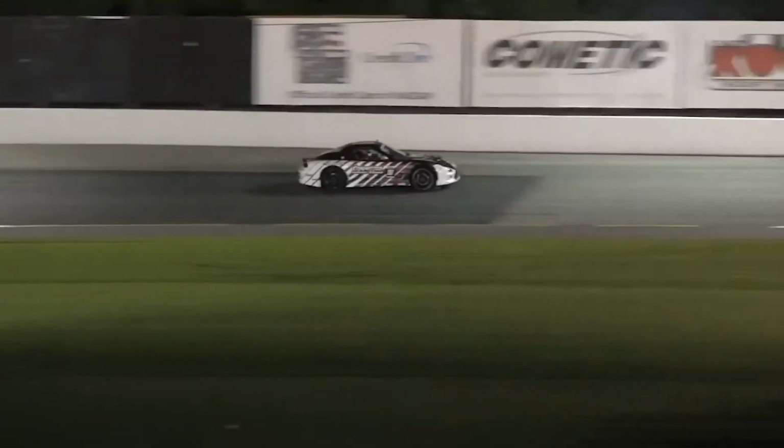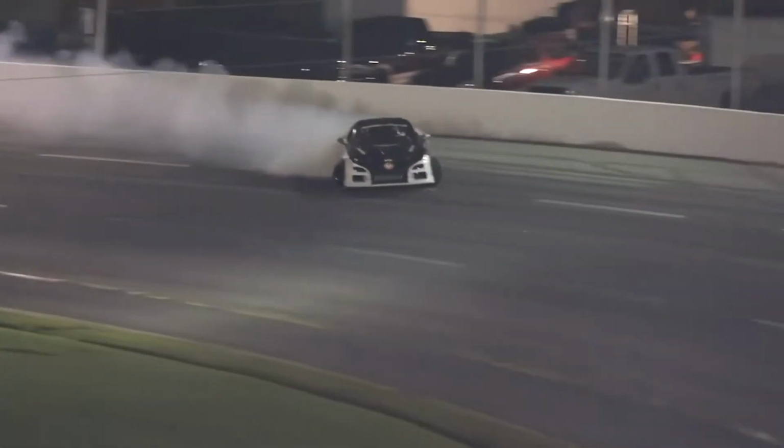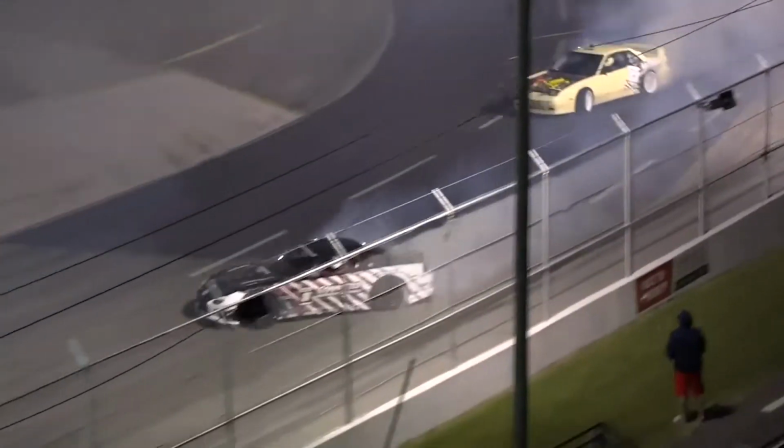I think they're burning some rubber down there. Yeah, apparently they go through some tires here at events like this. Wow. Yeah, I've seen videos of these, but I've never seen this in person before. This is going to be wild.